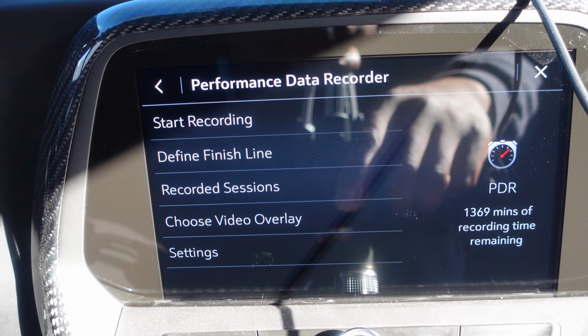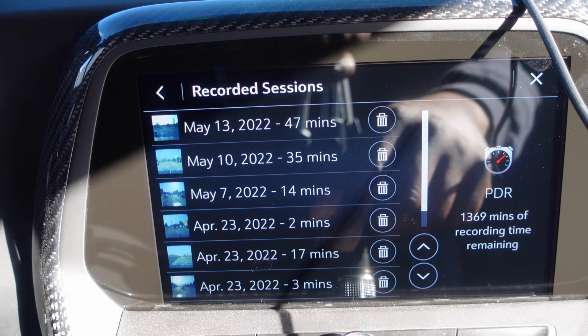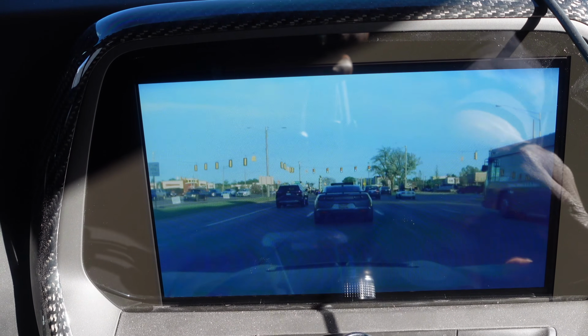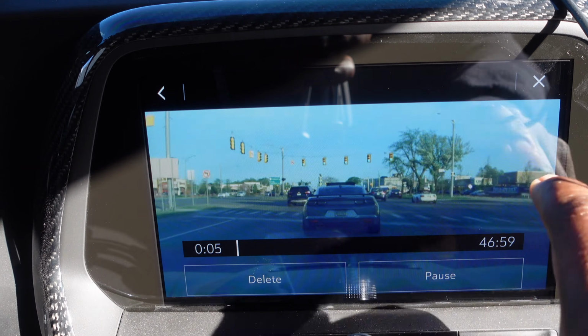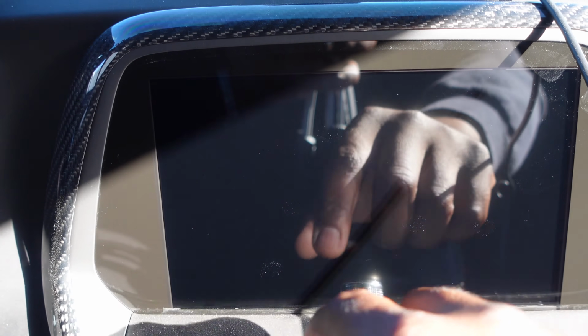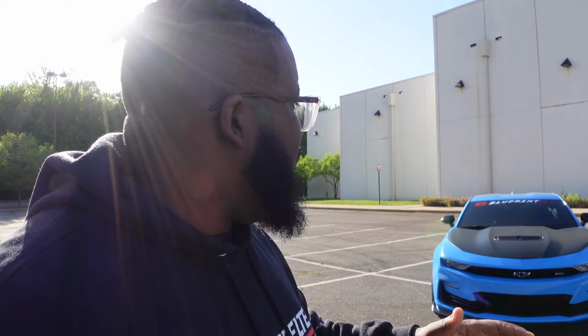Every time I drive this car, yeah, it's a headache where you have to go through PDR settings and turn it on every time the car shuts off, but that is something that's nice to have every time you're driving, because you can catch a lot of stuff on the road. You can catch accidents. Whether you're in an accident, they can say you were speeding, and you have that data there to prove that, hey, you were not speeding, and you can back yourself up on top of any other dash cam that you have in the car. But it doesn't record anything behind you, only everything in front of you.